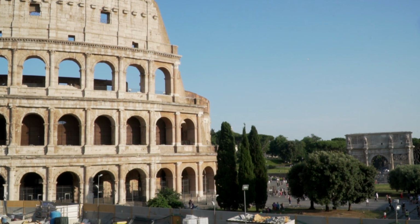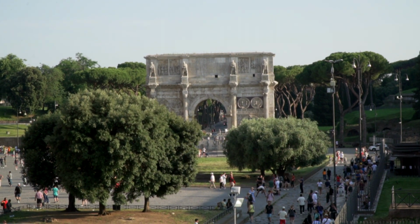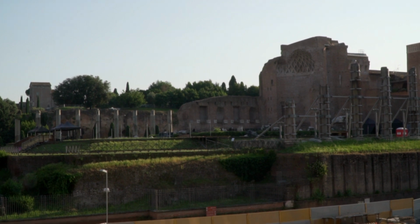While Joanne and the kids got some rest at the hotel, I took a photo walk over to the Coliseum before dinner.